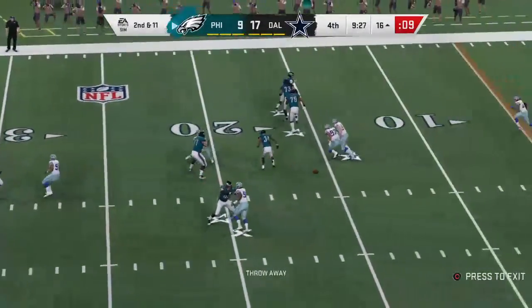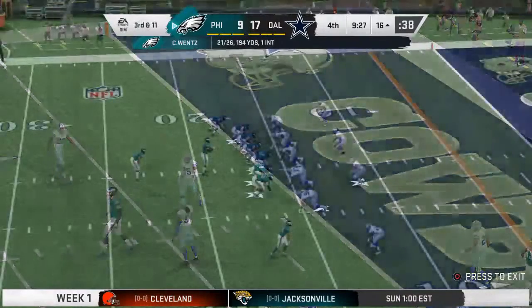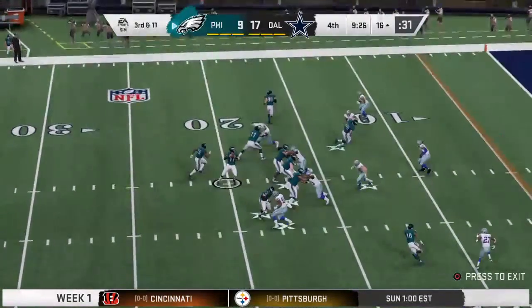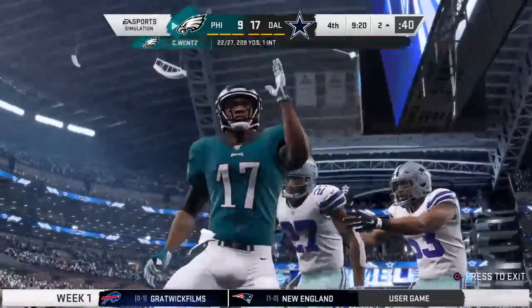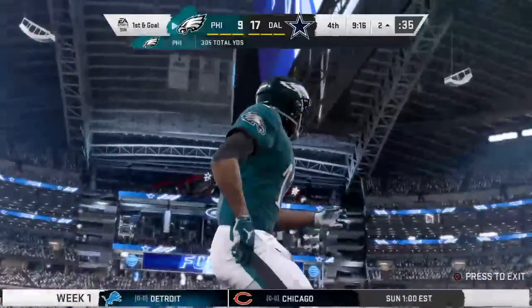Wentz to throw again, and that'll be incomplete. The Eagles on 3rd down, not so hot. 2 for 9 to this point. This is 3rd and 11. Now Wentz again. And Jeffrey's got it. Oh, no, he lost the football. But fortunately, he's able to recover his own fumble, or that could have been trouble.